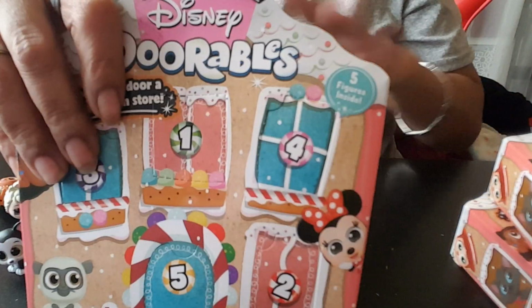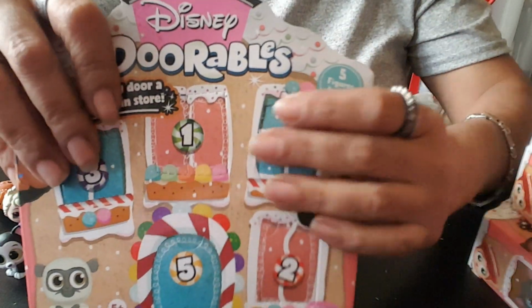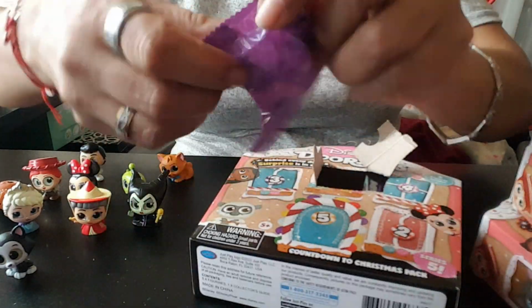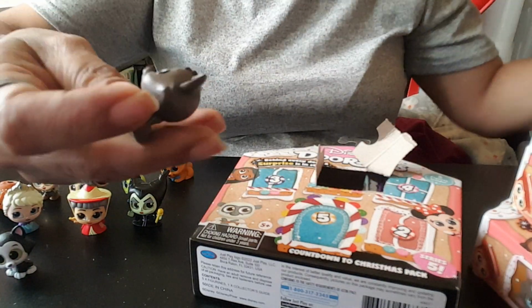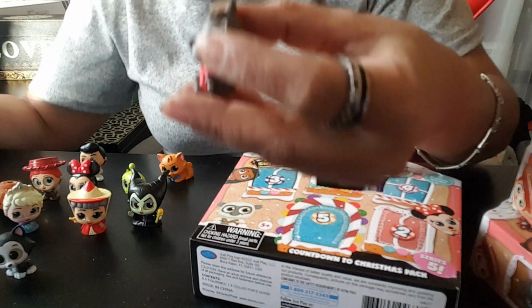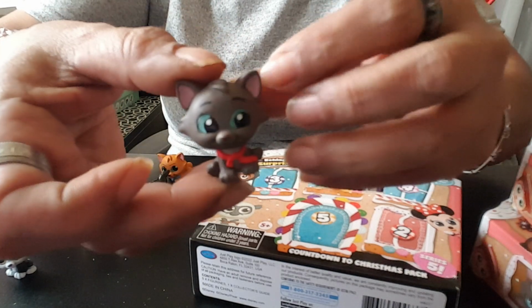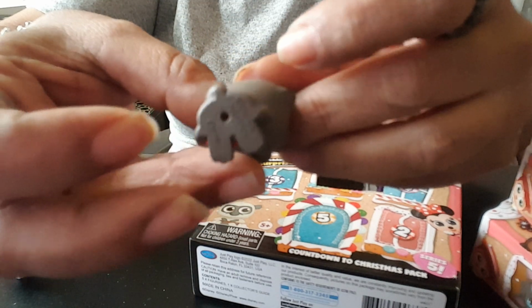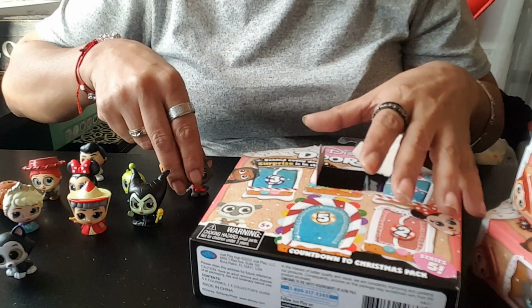Open number one. This is box number four, right? Four, five. No, three. Box number three. Door one, number one. And let's see what's in here. And door number one. We have another kitty. So this is from the Aristocats. This is Berlioz. From the Aristocats.